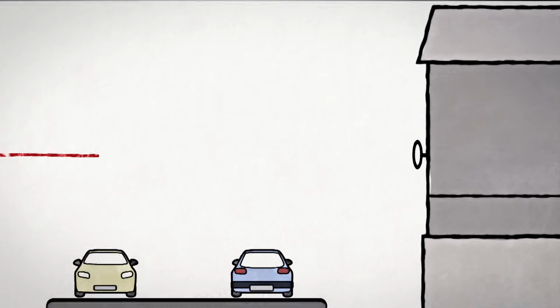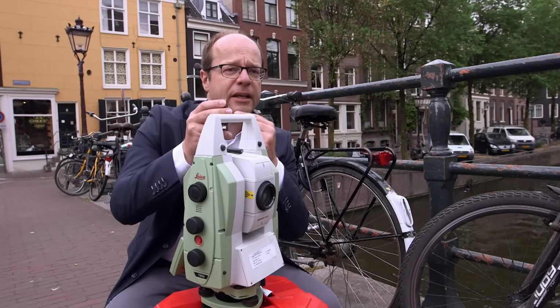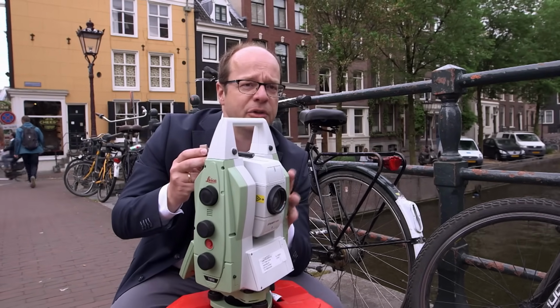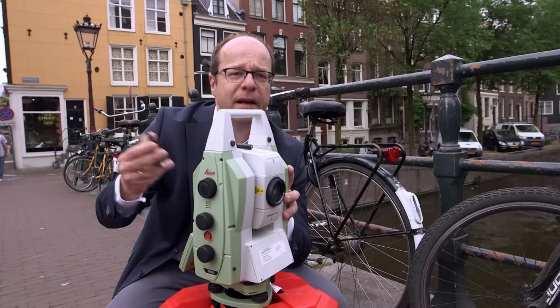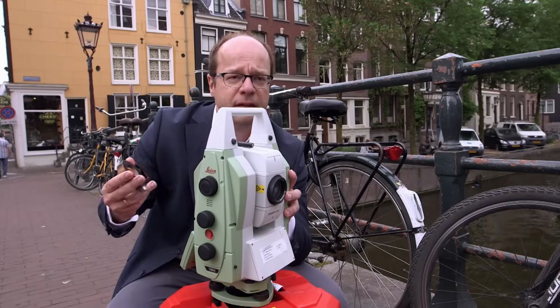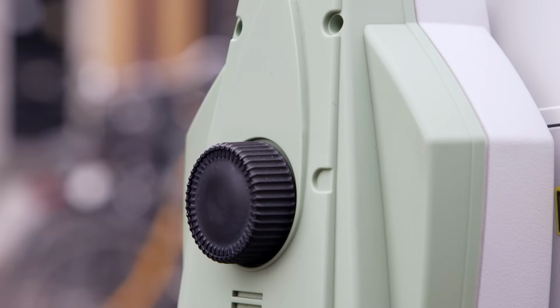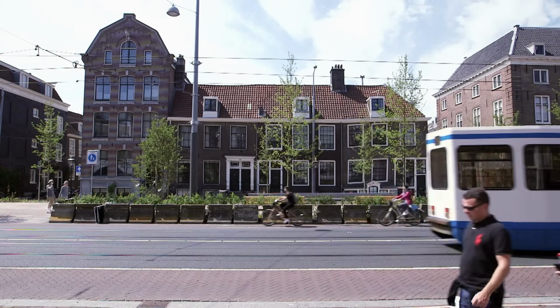The machine detects even the tiniest movements, down to millimeters. It sends out a laser. It's being reflected towards the machine, and the machine calculates the distance every time it measures this particular mirror. And by measuring it time and time again, you will be able to see if the building is moving. The monitoring system is an ingenious way of making sure engineers are never caught out again.